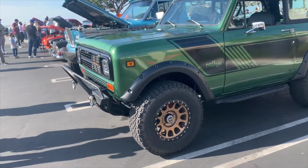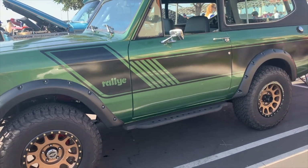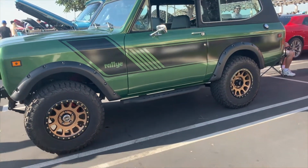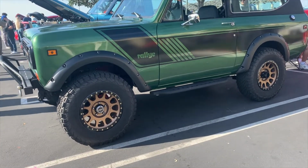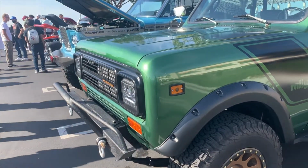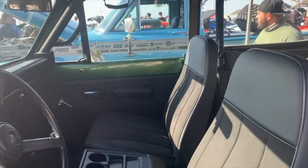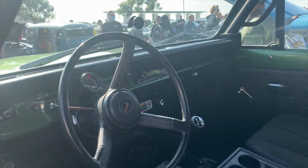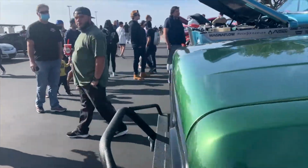Hey, how nice is this? International Scout. I'm a real fan of Scouts. I love Broncos and I love Blazers as well, but I don't know, there's something about the Scouts that is really cool. Method racing wheels on these things. Love those guys. That's what I'm about to put on my new truck. Very nicely done. Wow, this is nice. This is a really, really, really cool vehicle. It's a great build.